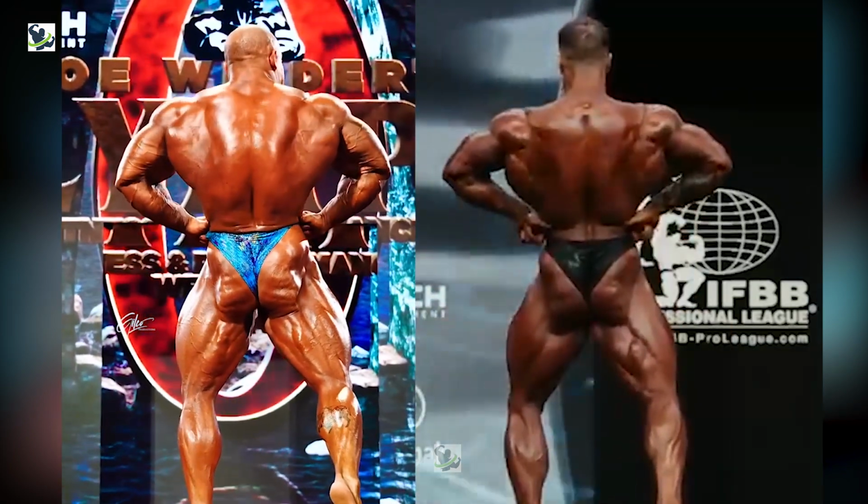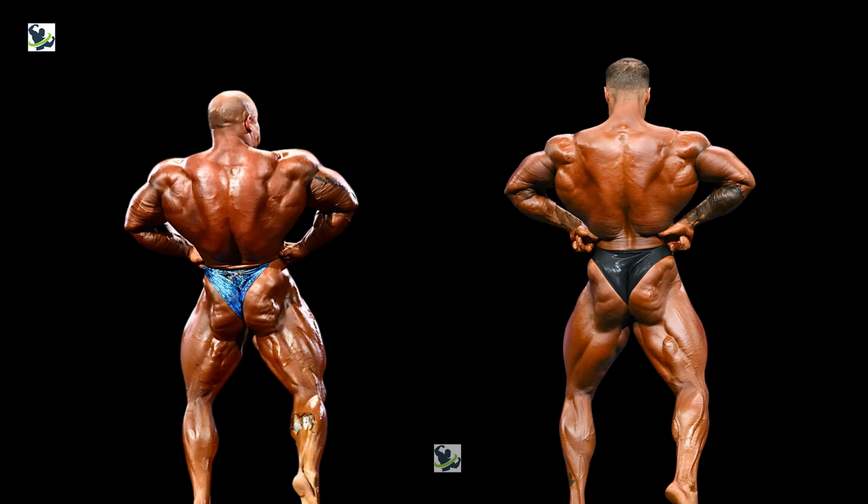Martin's rear lat spread shows excellent density, though he could benefit from more width. His back and lower body are thick and well conditioned, with strong glute ham tie-ins that create a complete look from the rear.